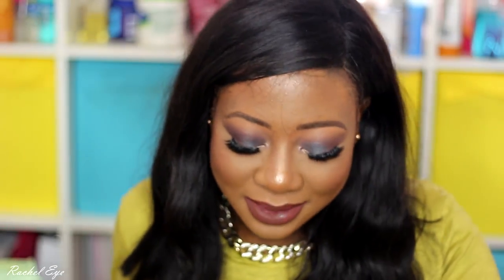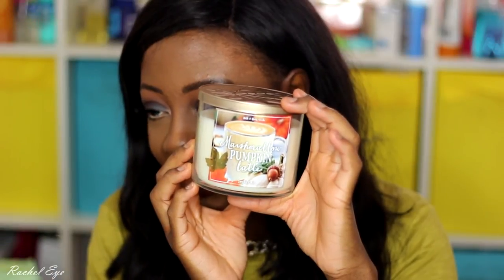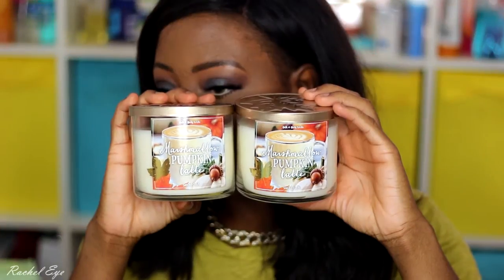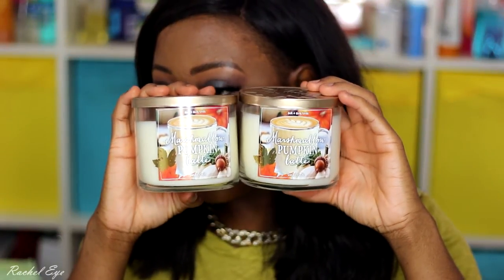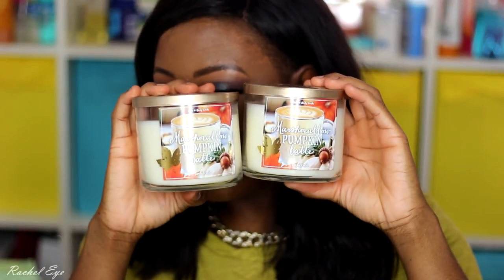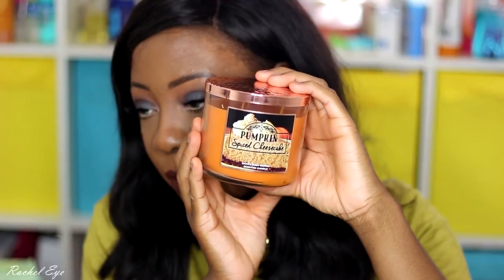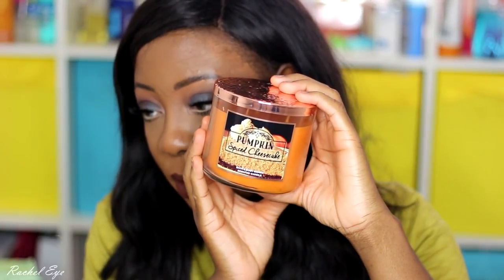Oh, that smell. So that's marshmallow pumpkin latte. I had to get this. I got two of them, just in case I wouldn't be able to get one during the semi-annual sale, so I just got two. The only reason I got this is because I do not like pumpkin spice, but it smells kind of good because that's my favorite thing that I love to eat, which is cheesecake. This is pumpkin spice cheesecake, which is amazeballs. It smells like cheesecake.